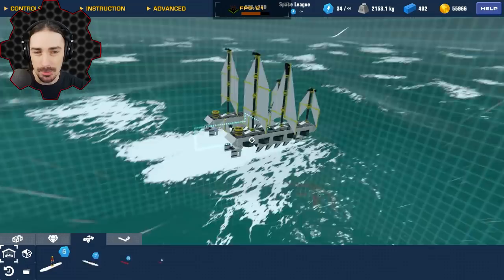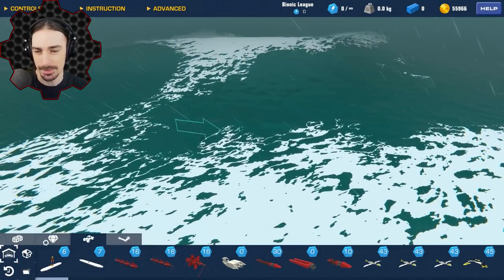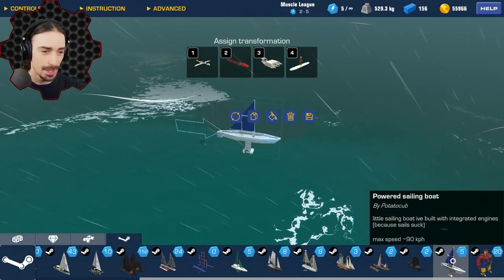So let's see what other people have designed for sailboats and see if we can get any inspiration about how we're supposed to actually be using these sails. So let's start off with this one. This one is called a powered sailboat by Potato Cub.